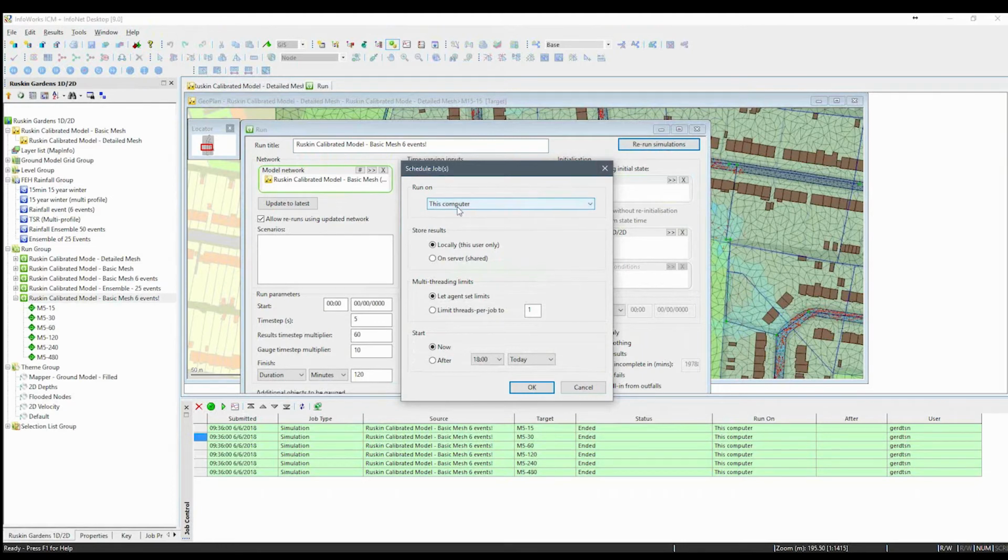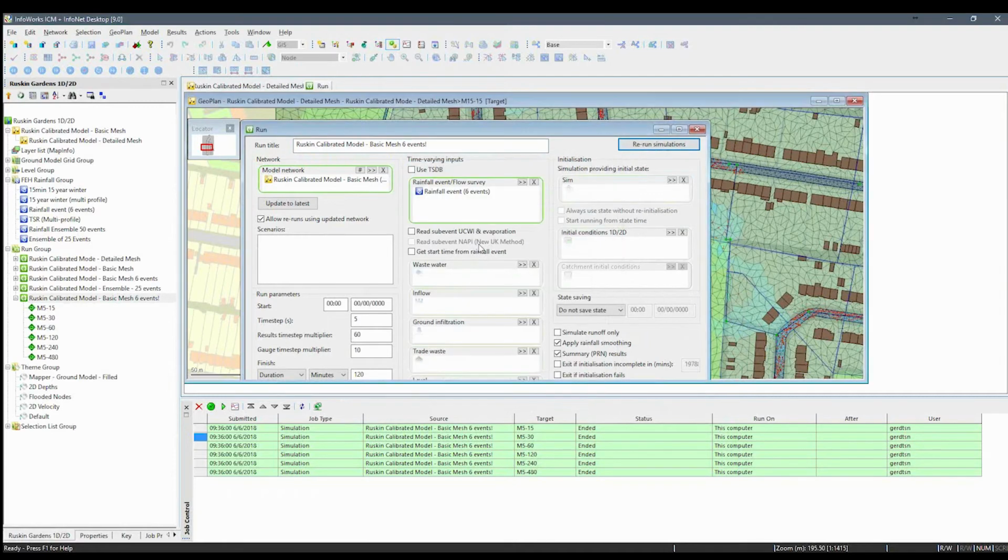Since I switched to a workgroup setup, now I actually have the option to store results either locally or on a server. This would mean that once I run my updated model, then Matt would be able to also access the results in Portland. So I don't have to run results and then he runs results. We can just share the results on a server, and then ICM will just handle the files. So for now, I'm going to leave it locally.